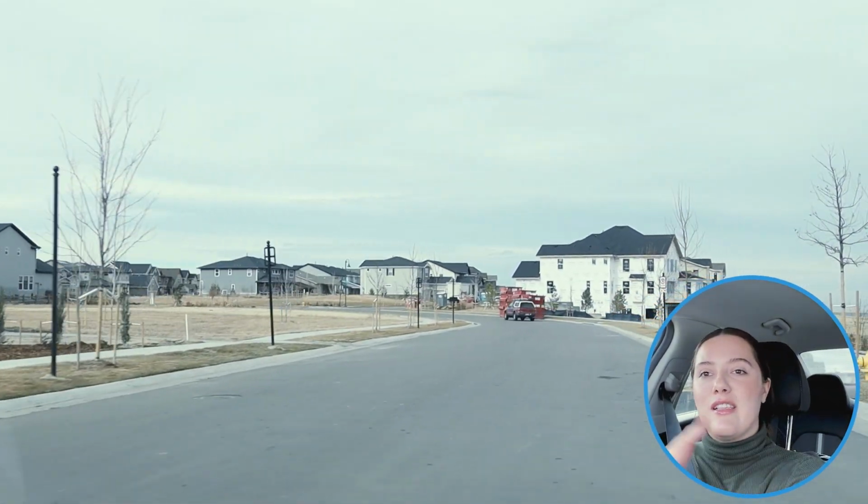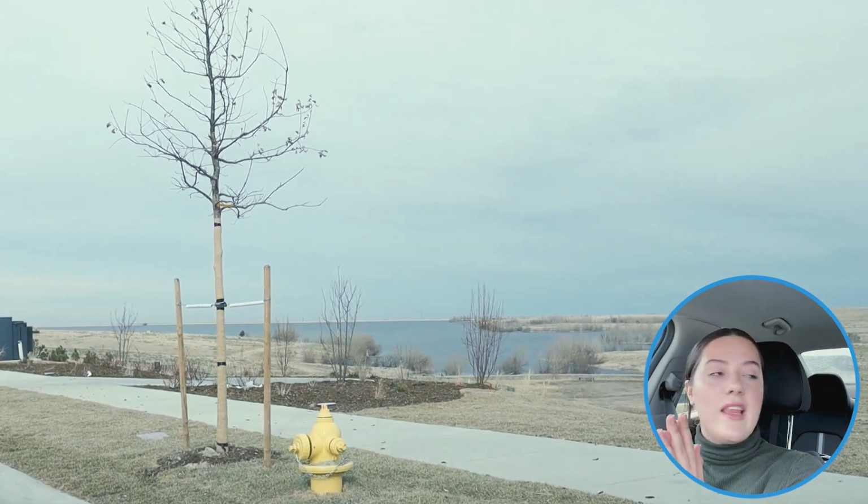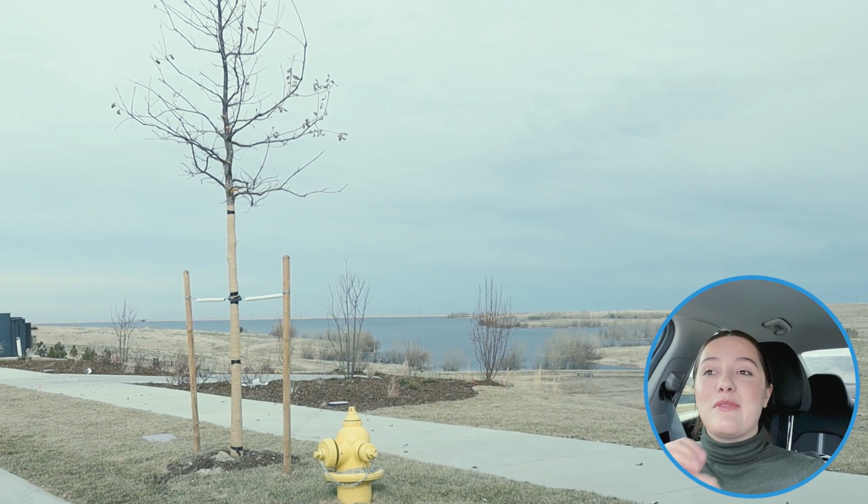oh my God, I don't think I've ever seen this view. Hold on. So pretty. It doesn't even show up on camera how it actually is looking. It is really, really gorgeous.